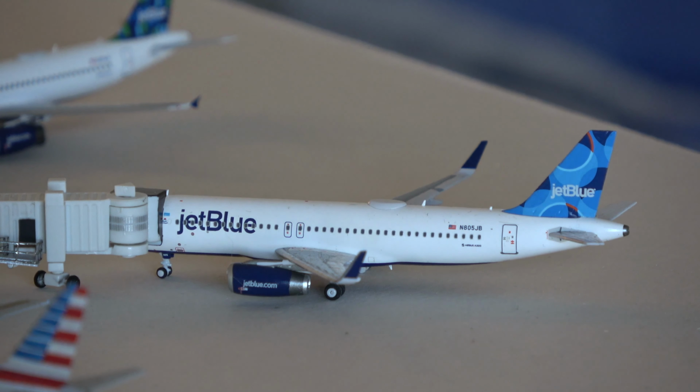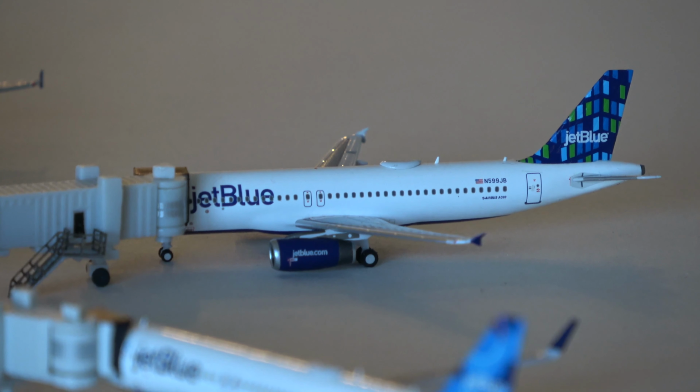I had a commenter who was very disappointed in my last SLC model airport video that did not include JetBlue. Well, here you go, so we got 2 JetBlues for you today. Here we have the Airbus 320 came in from Fort Lauderdale. I'm going to New York's JFK. And the second 320 came in from Los Angeles, and we're going out to Boston.